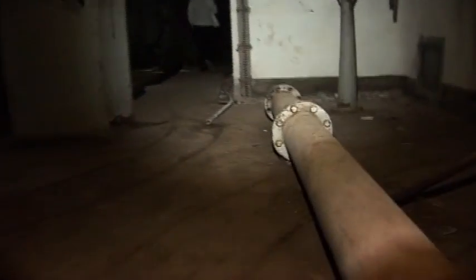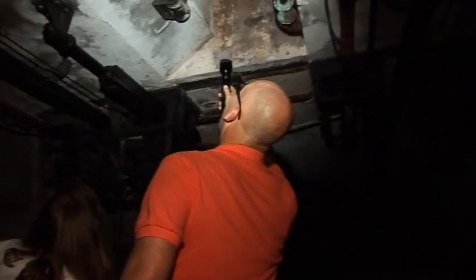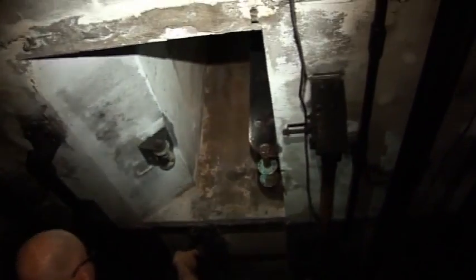Oh my goodness. Oh wow. Oh, right. Lots of pipe work, pulleys. Wow. Oh wow. To think that they built this at the top of a mountain.